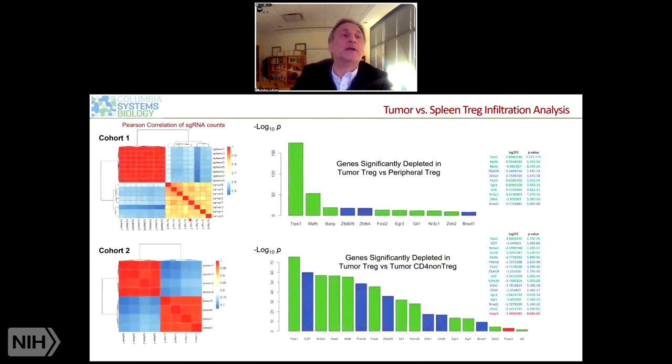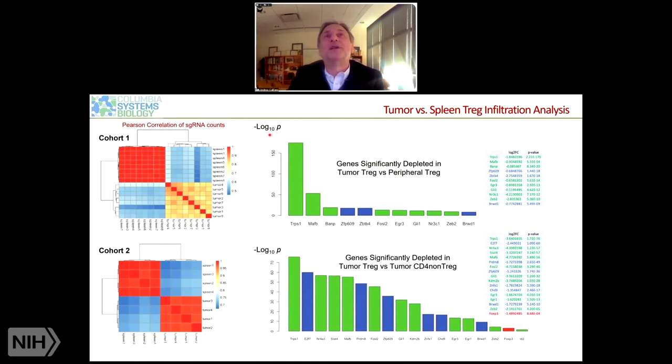gene targeting, the barcodes. And then you can see here, this axis here is extraordinarily extended. So this top gene, TRPS1, has a statistically significant minus log p-value of 170. So 10 to the minus 170 is significant. And you can see that they're significant both in terms of peripheral Tregs, which were selected from the spleen, and also with respect to non-Treg CD4 T cells from the tumor microenvironment.